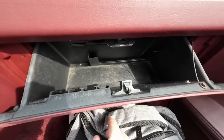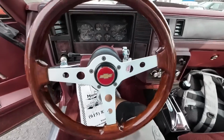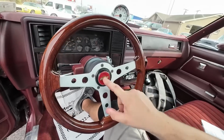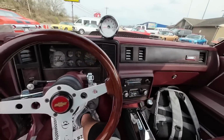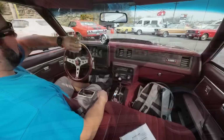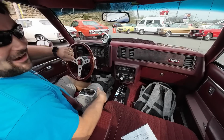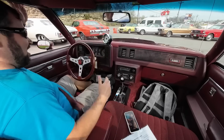Glove box is pretty clean. Horn, did you place your bets? Let's try it out. God, that was loud. That's a very loud horn. It must be pointed directly at me. All right. Let's roll, guys. That's hilarious. When I hit the horn, it said that it was 90 decibels. It said loud environment because of the horn. Pretty funny. All right. Taking off down the road here.